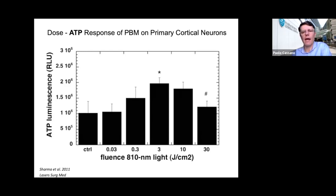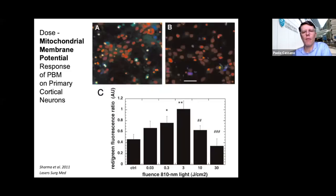And then after that, a decrease in the overall effect. And you can see that 3 joule per square centimeter seems quite a right dose to aim for. Then when you look here at the mitochondrial membrane potential, you can see that the effect can be seen as a significant effect as close as 0.3 joule per square centimeter at the cellular level, and it's even more obvious at 3 joules.